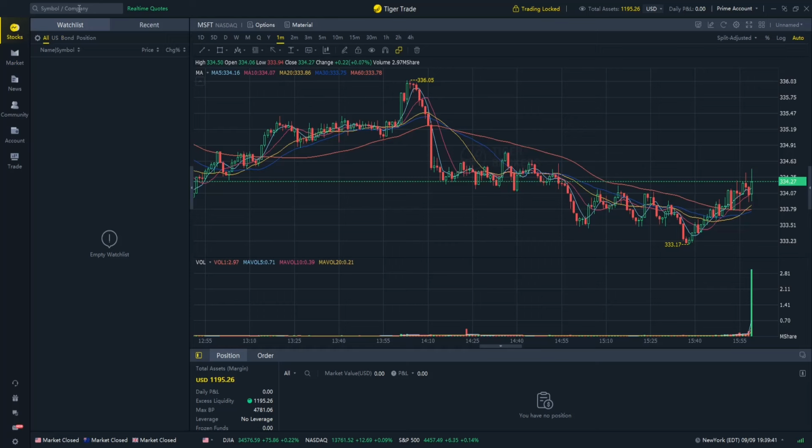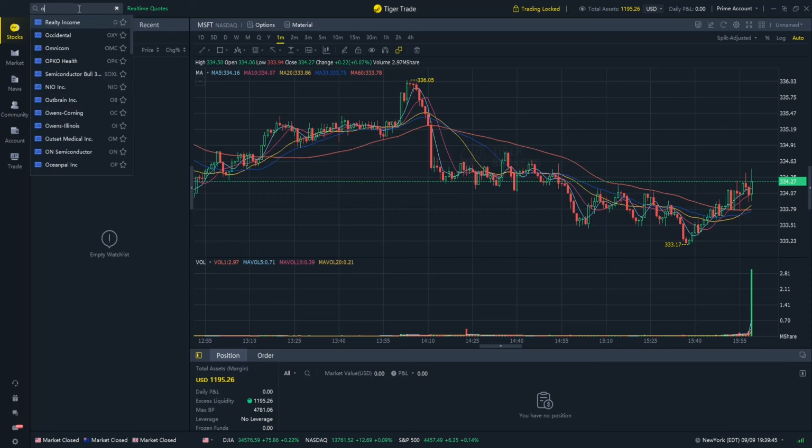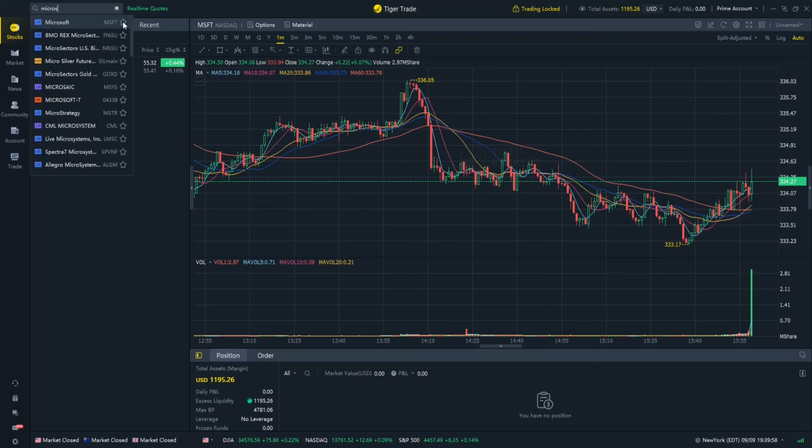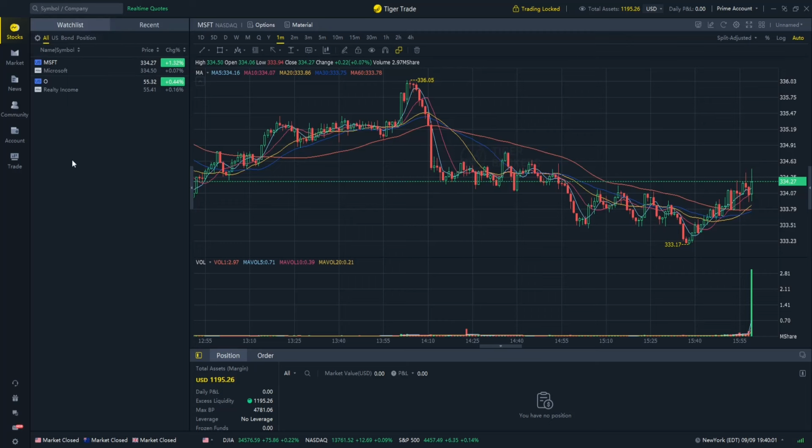Let's just add something that we're interested in. In this case, we want ticker symbol O, Realty Income. It's a monthly dividend paying stock. What else are we interested in? Maybe some Microsoft. And we're just ticking this little favorite button here. It's coming up on our list. We can click on one of these. It will show us the details for it.